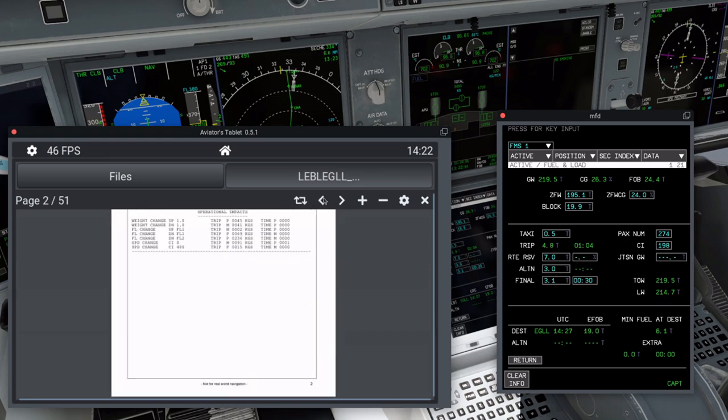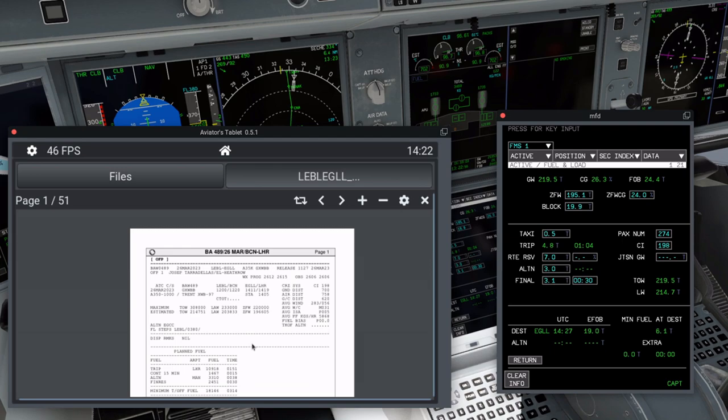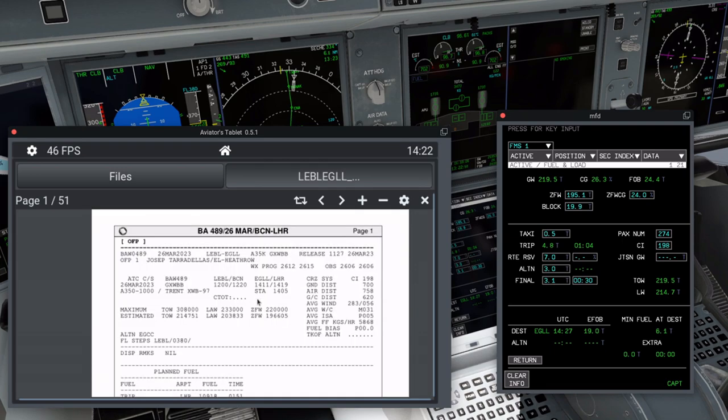Okay, let's go back to the first page because I know that gives us our departure and arrival time. So we expected to land at EGLL at 15:11 local time. So that is in just under an hour. I don't think we're going to make that. Let's have a look over here. It says here we will land at 15:27. So we are actually going to be 26 minutes late getting into Heathrow.